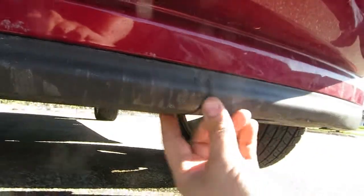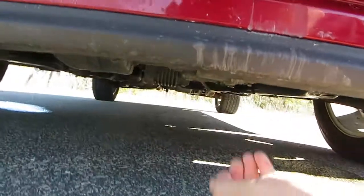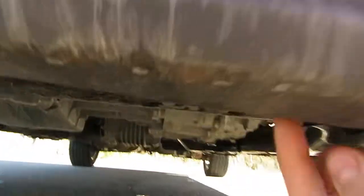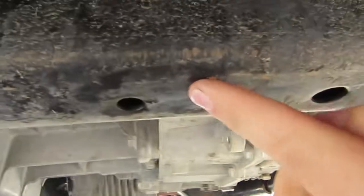Little mark here in the lower trim. You can't see any of this really when you're standing up. I'm just laying on the ground here and you can see it. Well, anyway, it went underneath something and then it caused damage to the cradle here. The cradle's been replaced now, but it caused a little ding here.